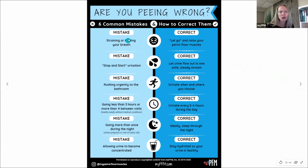Let's just go over a few of the mistakes here. So straining or holding your breath. We want to let go and relax the pelvic floor muscles. Stopping and starting urination. Let urine flow out in one solid, steady stream. Rushing urgently to the bathroom. Urinate when and where you choose. Going less than 3 hours or more than 4 hours between visits.